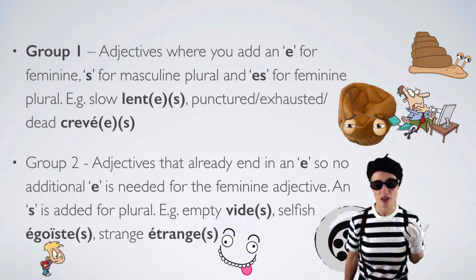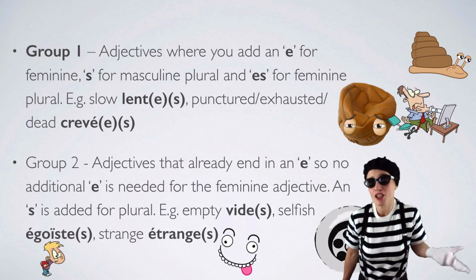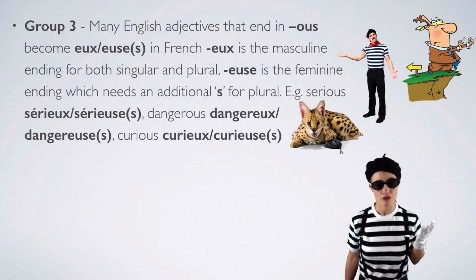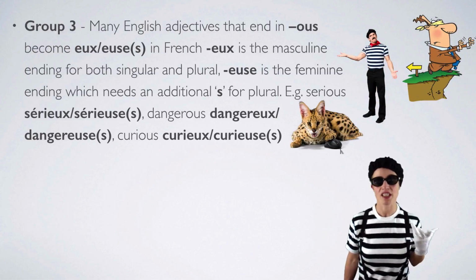Group 2 are the adjectives that already end in an E, so you don't need to add another E for feminine. But you do add that silent S for plural adjectives. For example, empty is vide. Selfish, égoïste. Strange, étrange.